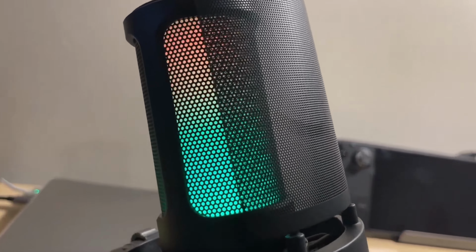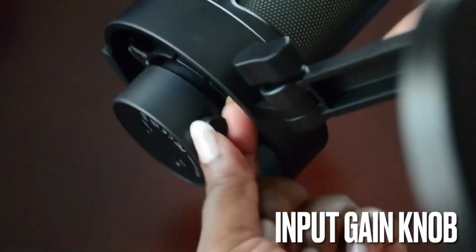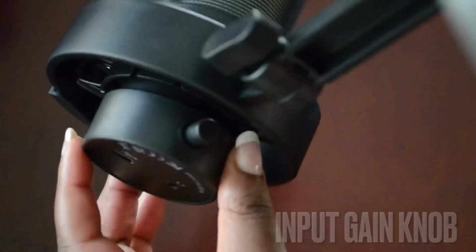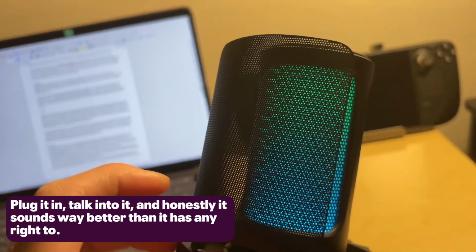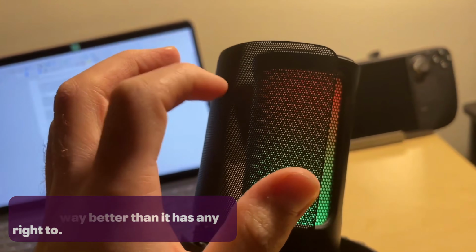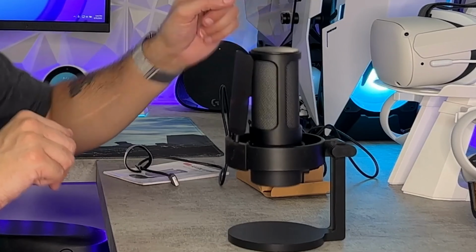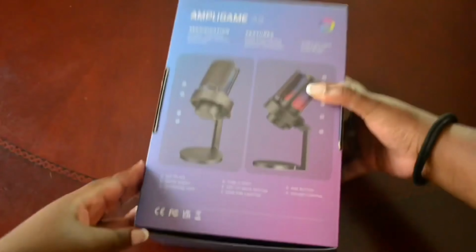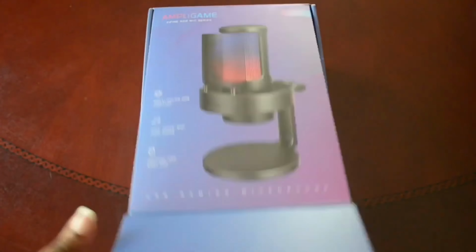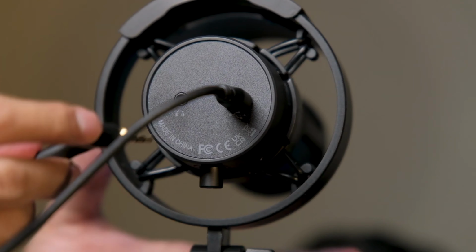It is a condenser with a USB-C, there is a gain knob on the body that doubles as a mute button when you tap it, and yeah, there is RGB if you're into that sort of thing. Plug it in, talk into it, and honestly it sounds way better than it has any right to. Now, the trade-off. Since it's a condenser, it hears everything, your keyboard, your fan, your dog barking 2 rooms over. So it's not the move for a noisy setup. But for the first podcast, a kid starting Roblox, or anyone who wants their first real microphone without spending serious money, the A8 is the smartest pick under $80 right now.